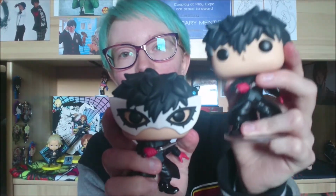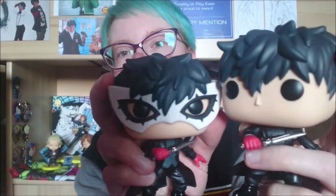So that's the two of them together, obviously. We have one without a mask and we have one with a mask. I'm not quite sure whether I'll still pick up Anne. I might end up picking her up at some point because she doesn't seem to be the one that I'm having the most trouble finding. I'm seeing her the most. It was actually the two Jokers that I was having trouble finding. But I managed to find them in a game shop in Glasgow, which was very, very good. So very happy about picking the two of them up.